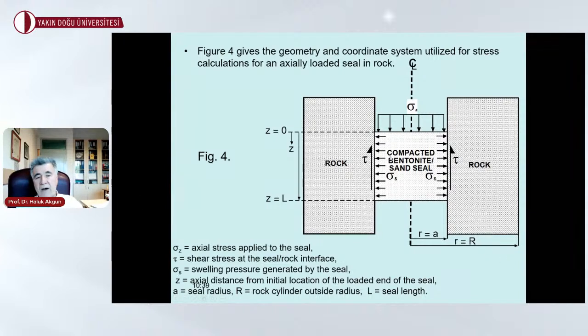Our aim was basically to solve for this shear stress distribution at the interface. And the most logical shear stress distribution is the exponential shear stress distribution, where we have the peak at the loaded end of the plug, and we have the minimum value at the lower end of the plug.